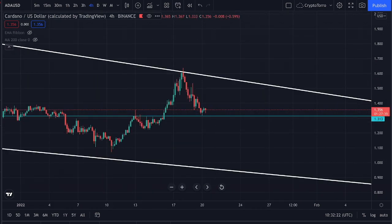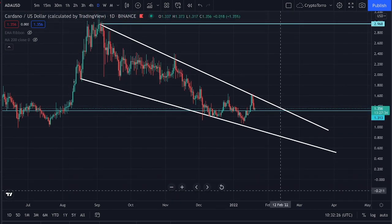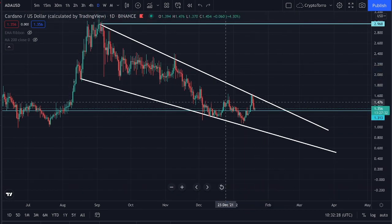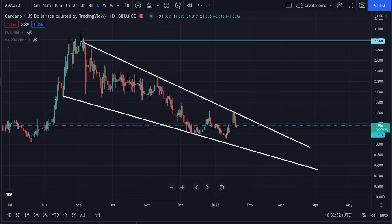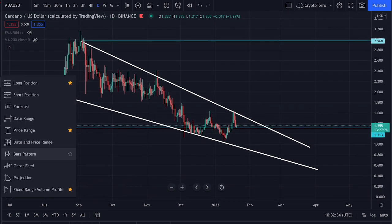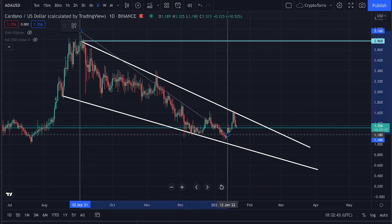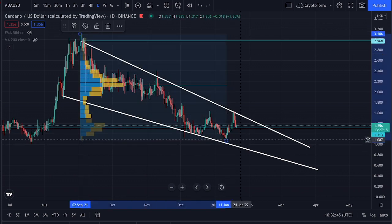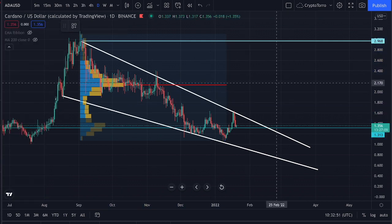$2.96. So I would like to show you where the most amount of volume was trading during this downtrend, to see where we can expect the most amount of resistance in the immediate short term, or once we do see a breakout above the descending resistance. So I would like to place a fixed range volume profile from swing high all the way to swing low. And what you can clearly see is that at approximately $2.13, we will be experiencing the most amount of resistance.